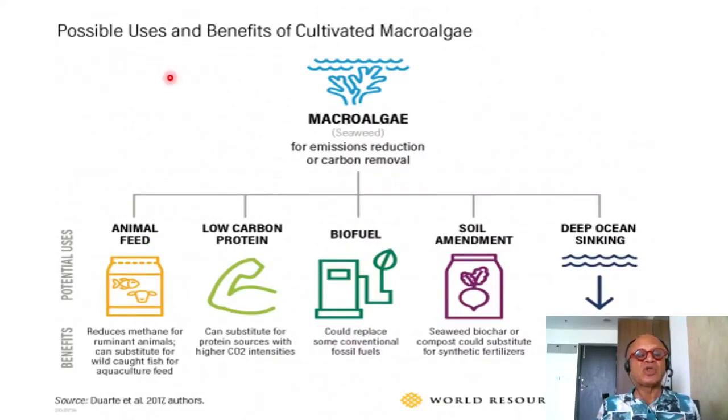scalable and economical. Possible uses and benefits of cultivated macroalgae, just from WRI again. Macroalgae or seaweed for emissions reduction or carbon removal. You have potential uses and benefits. So animal feed, which reduces methane for ruminant animals, can substitute for wild caught fish for aquaculture feed.